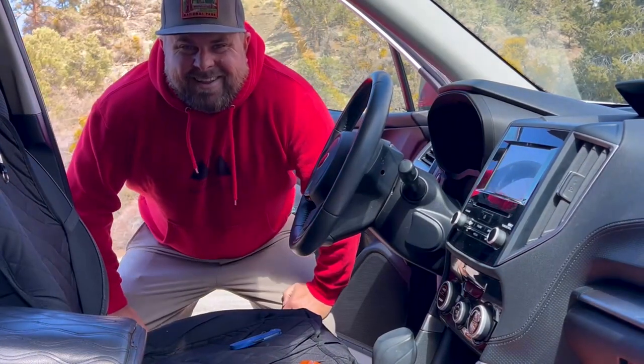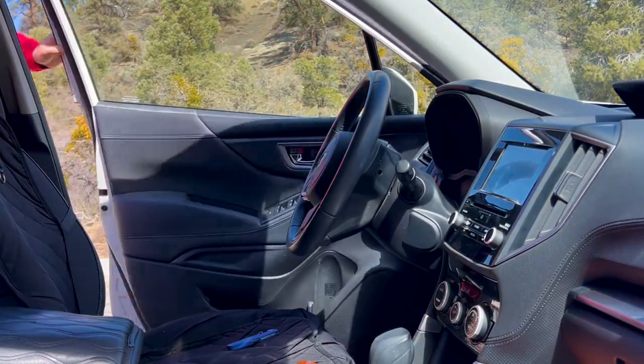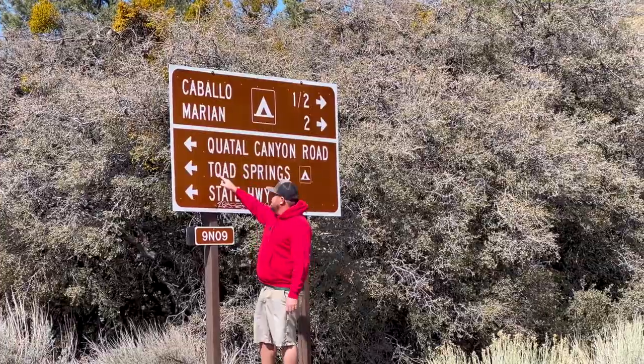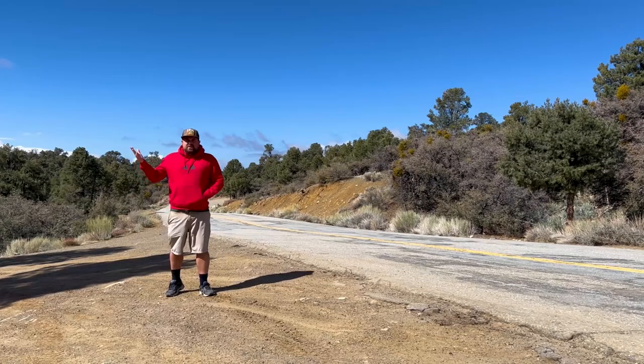What's up, everyone? Today we're gonna attempt something pretty cool. We're gonna take Quatal Canyon Rd down to State Highway 33. I don't know if we can make it in our stock Forester.